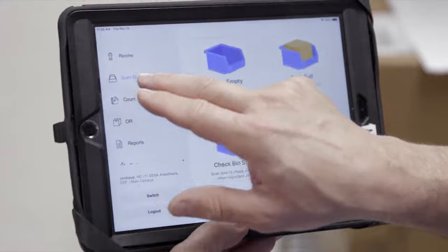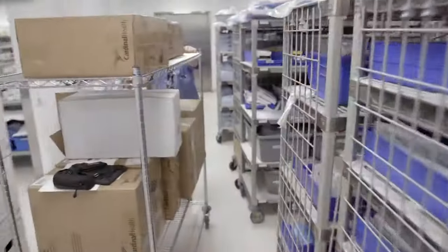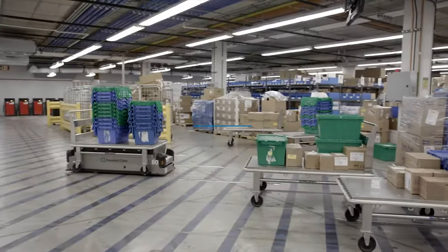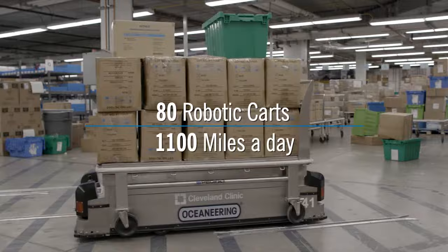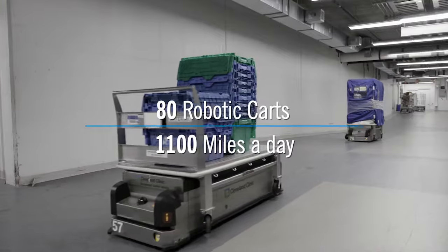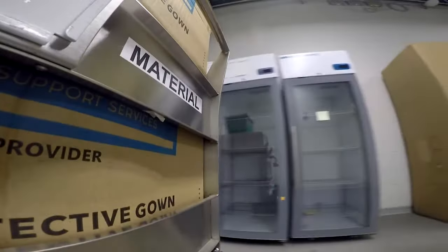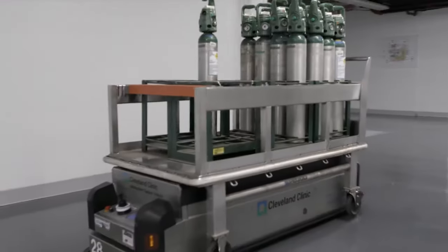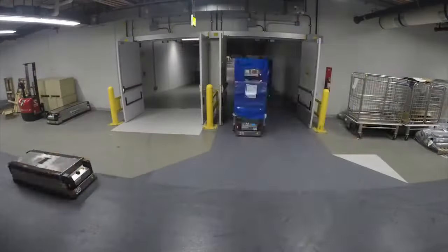Here it is, the command center for a centralized high-tech supply chain and warehouse infrastructure that serves the entire campus. It includes more than 80 robotic carts guided by magnets under the flooring and traveling about 1,100 miles a day, reducing street congestion and safely transporting everything from medical supplies and oxygen to food and linens to patient floors, 24/7.